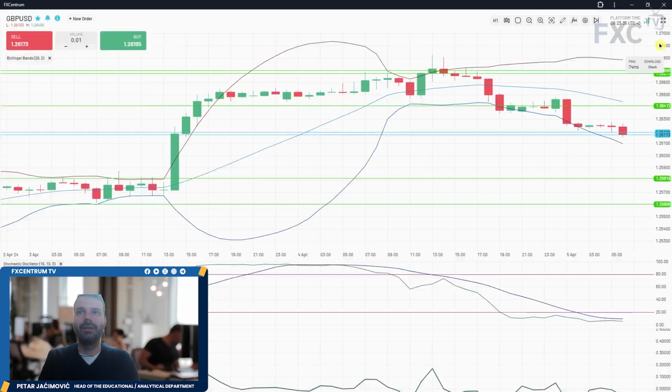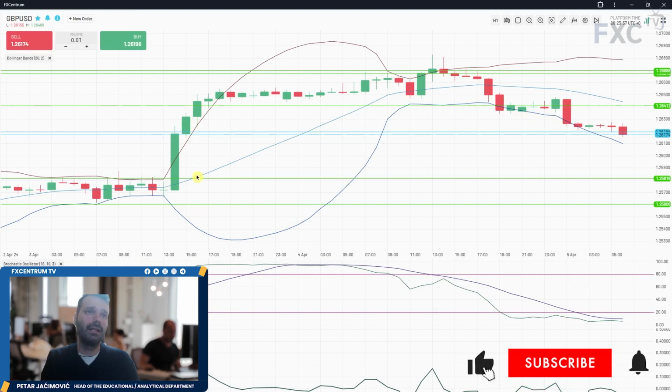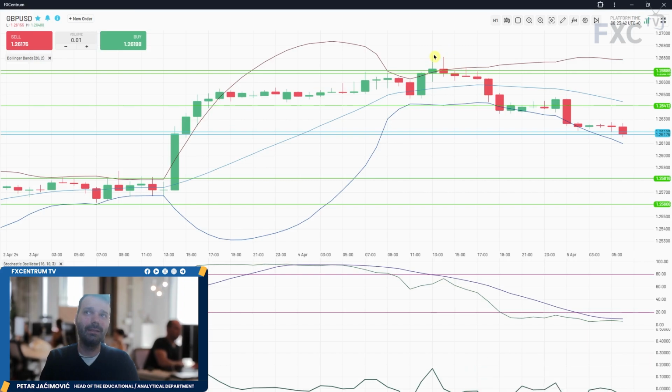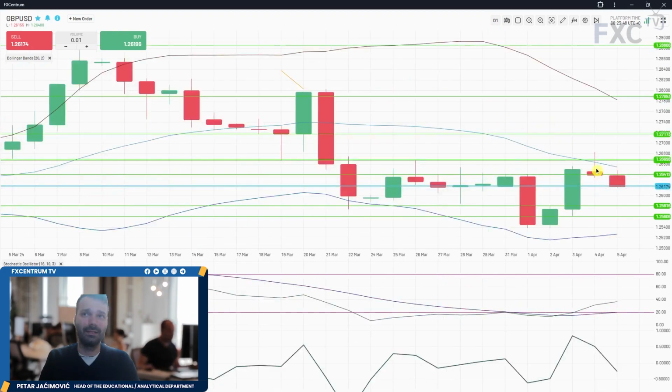Let's take a look at the pound dollar. So there we go. We have a down break on the hourly. After this break we had just consolidation. There was an attempt which failed here around 1.2680 mark, and then the downside break and continuation. So let's see how it looks on a daily time frame.